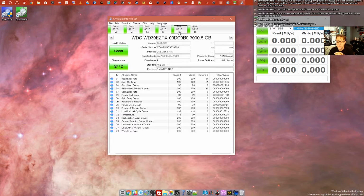Western Digital green drives are meh, and you can just go by price. If you look at the prices on them, with hard drives, you pay more, you get a better drive. I mean, it's usually the case.